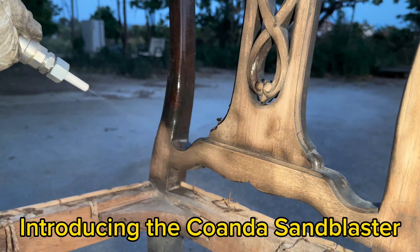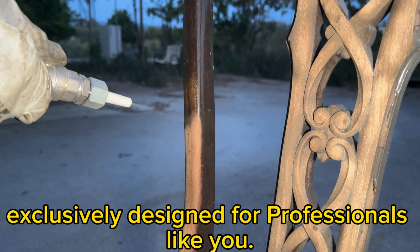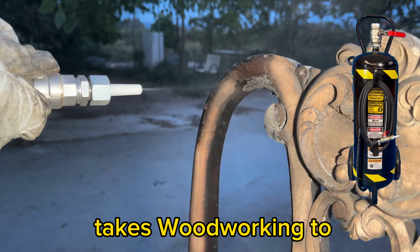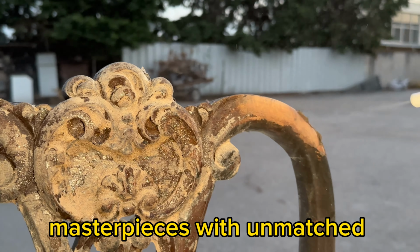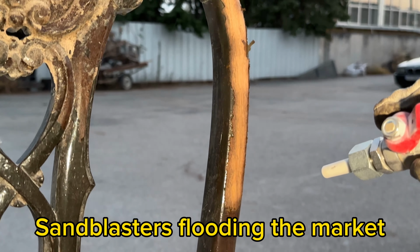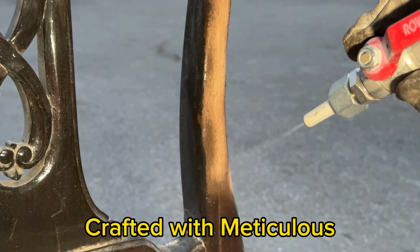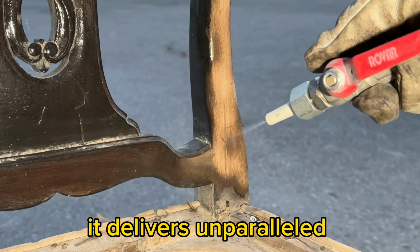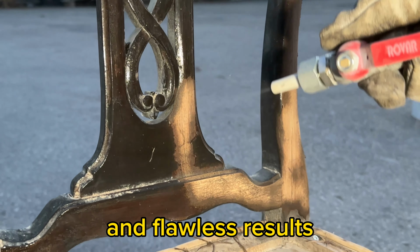Introducing the Coanda Sandblaster, a cutting-edge, high-tech tool exclusively designed for professionals like you. This revolutionary sandblaster takes woodworking to new heights, transforming ordinary wood into masterpieces with unmatched precision and finesse. Unlike ordinary Chinese sandblasters flooding the market, the Coanda Sandblaster is in a league of its own. Crafted with meticulous engineering and advanced technology, it delivers unparalleled performance, ensuring smooth and flawless results every time.